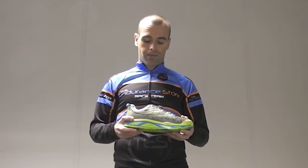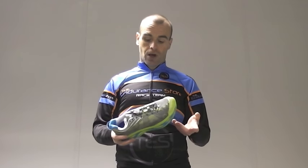And one of the great things about all the HOKAs is the cushioning lasts a long time. If you buy a standard pair of road shoes, you can find after only a few months the cushioning's gone and they feel quite hard in the heel. The cushioning in these lasts probably longer than the shoe itself. So if you're still running the pair of shoes after a full year, you'll probably find that the cushioning really hasn't changed that much. So you get a lot of miles out of them.